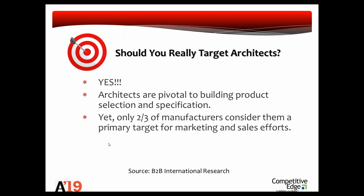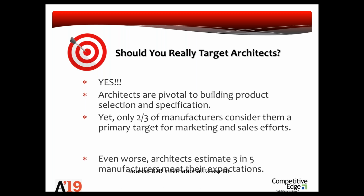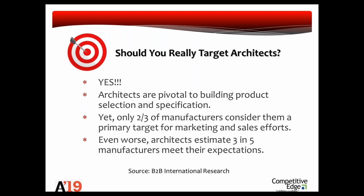We see today that while most manufacturers do a decent job, there are a fair few that simply don't meet the needs of architects and therefore fall by the wayside. So the rest of today's presentation will be a little bit more to give you ammunition to make sure that you're not in that group.